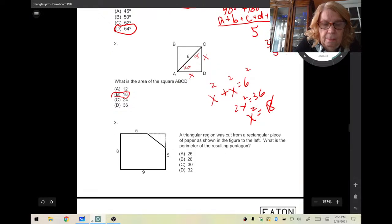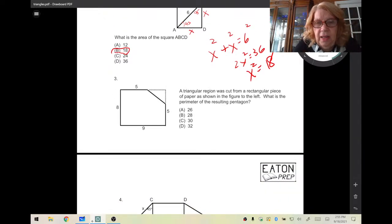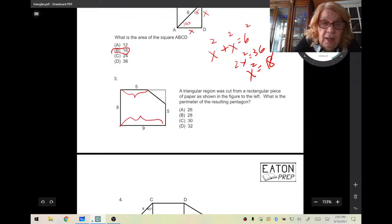Okay, here, again, I'm trying to just stretch you for any kind of thing you might get. We're cutting the triangle out. So if this little part is 5 and this part is 9, this little part has to be 4, because 5 plus 4 is 9. This little line segment has to be 3, because 5 plus 3 has to be 8. So this will be a 3, 4, 5 triangle. Then we have to get the perimeter. So going along the dark line, we would have 3 5s plus 17.